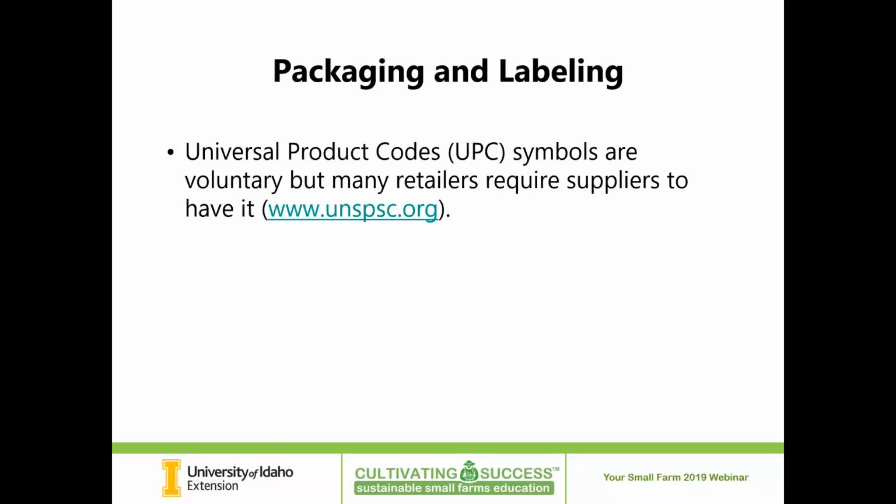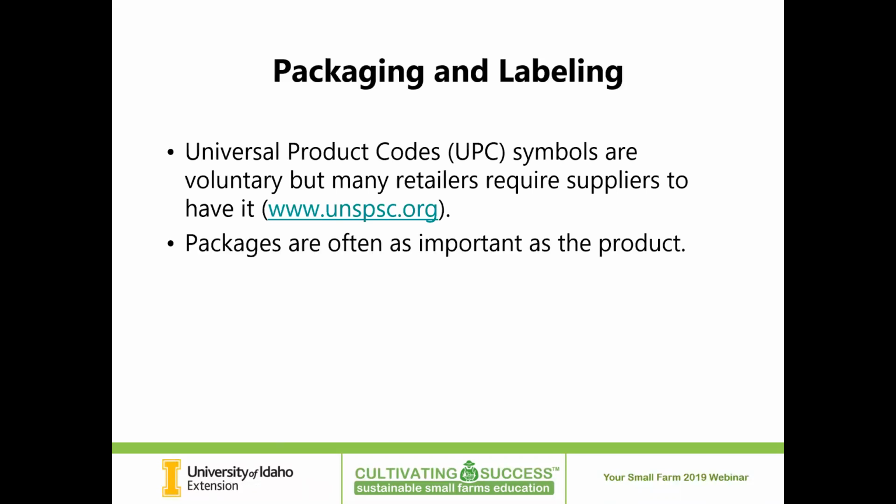In terms of UPC codes, they're not required in many places, but more and more retailers are requiring people to have the UPC code. So you can get more information on this website listed on that bullet point. And then in terms of marketing, even the packaging sometimes is just as important as the product. More and more people are buying things just because of a whim and if it looks good or if it's appealing to them as the customer.